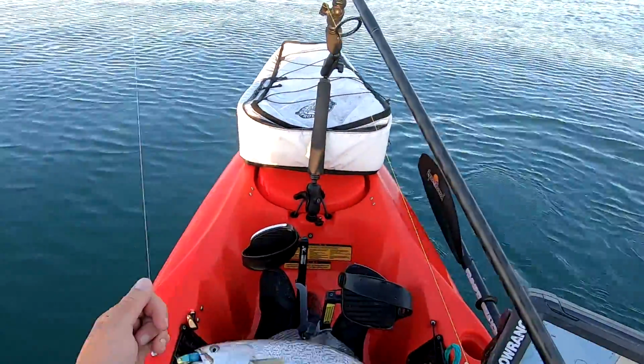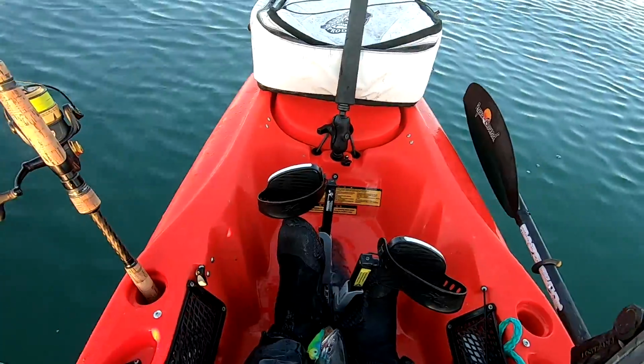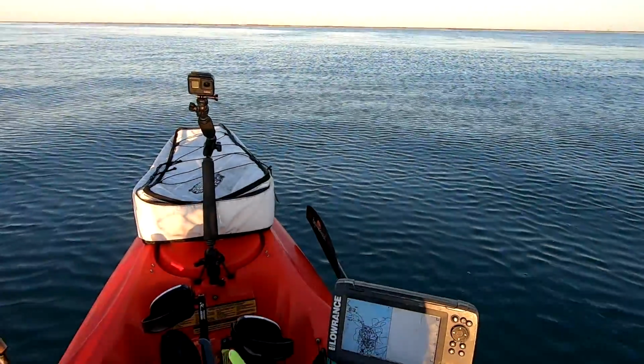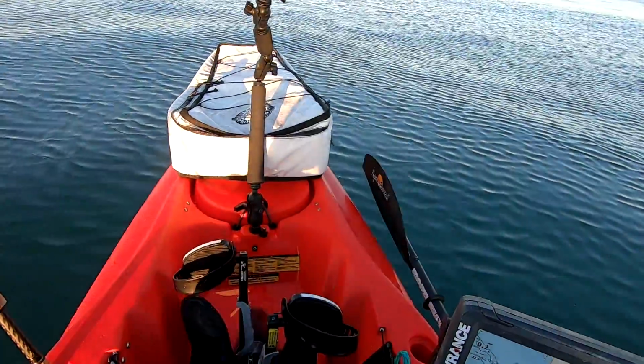Nice, man. Hey, look at that. That's an awesome start right there. That's a nice size one, actually. Look at that. And he hit the Mackinaw shad.